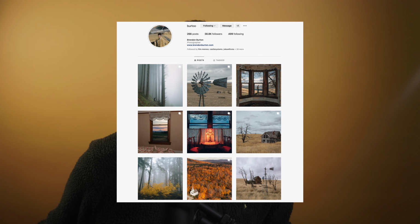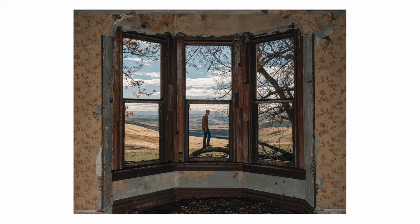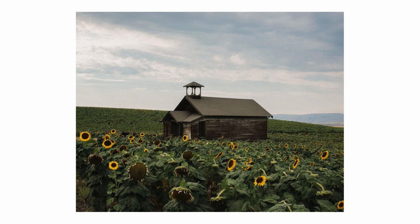Second new inspiration is Brandon Burton. If I had to summarize his work in one word, it would be composition. His framing is absolutely insane. In each shot, you're able to spot so many almost hidden gems, and the more you look at them, the more you're drawn in.